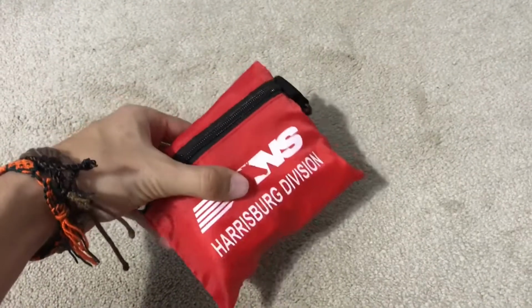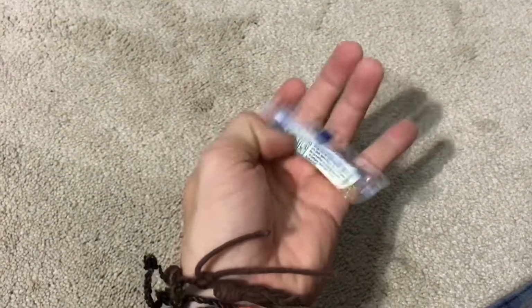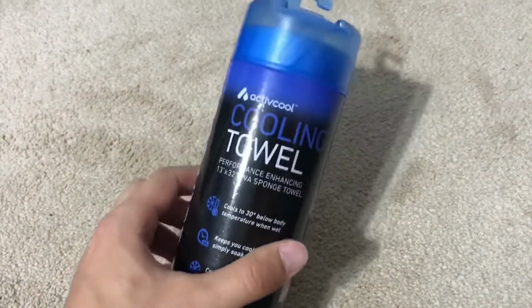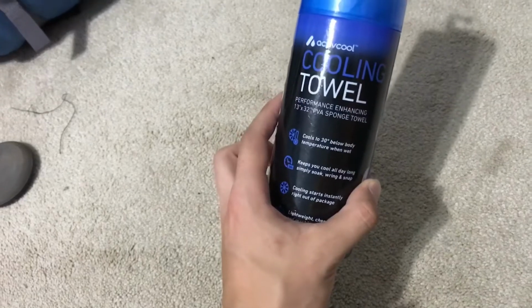I have a couple of toiletries. A first aid kit containing just the essentials, bandages, gauze, all that kind of stuff, Neosporin. Just some basic earbuds because sometimes sleeping in the woods can get scary and I like to have silence. An Acticool cooling towel, which I actually kept the container for because it seals it up really nicely and it keeps it cold, which is wonderful. You just get it wet, snap it a few times, and then it keeps you cold pretty much all day. It actually works well, and I am very happy about it.